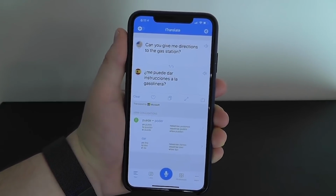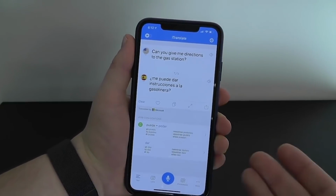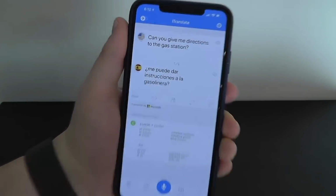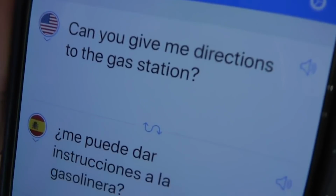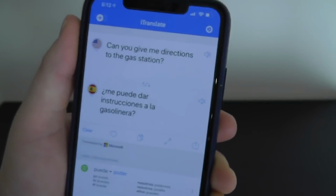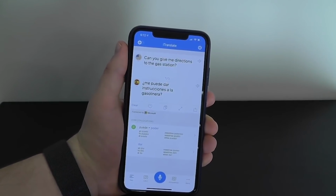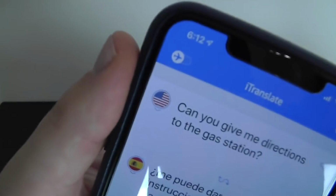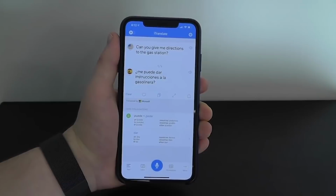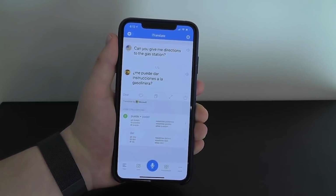We showed you Converse earlier, which allows you to have those conversations back and forth, but this one is actually more of a translation-based app for text. So as you can see, you can type what you're looking for, and it will give you the translation in a foreign language. Now, the best part about this is you can actually use this in an offline mode. As you can see up there, we have the offline airplane toggle, so you'll actually be able to translate even when you don't have an internet connection, which is very, very useful.